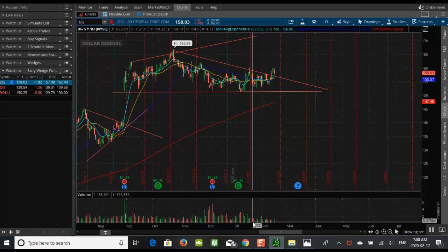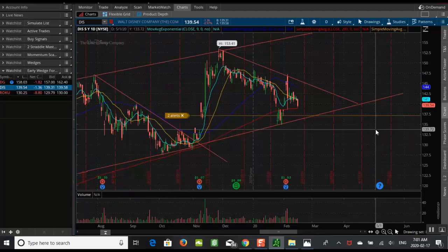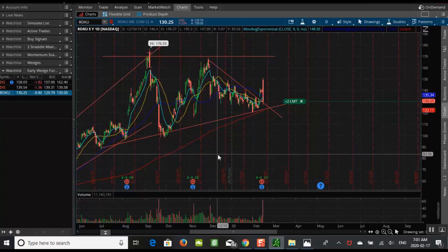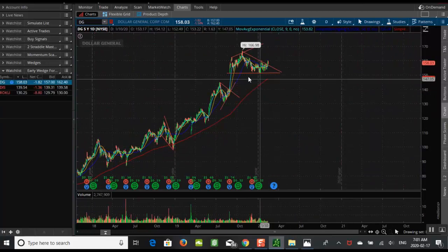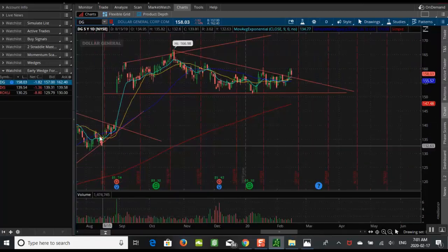So for this week coming up and the following week, there are three particular stocks I'm looking at very closely: Dollar General, represented by the ticker DG, Disney, represented by the ticker DIS, and ROKU, represented by the ticker ROKU. These are the main tickers I'm looking to trade this week or next week, depending on what the stock does. Now, let's look at it from the technical standpoint, and we'll dive into the fundamental standpoint afterwards.